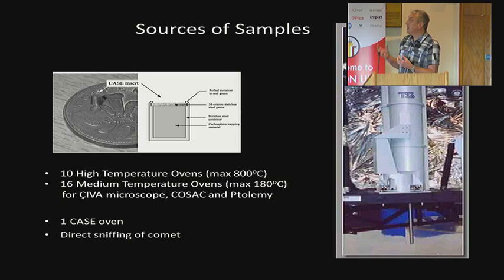In addition, there's another, we call it a CASE oven, and in space science we love our acronyms. So this CASE, it's a cometary atmospheric sampling experiment oven. And what's in there? Again, it's a small oven. You can see it on a 2p piece, just about in the top image.